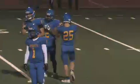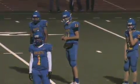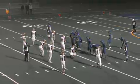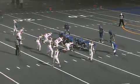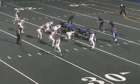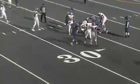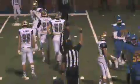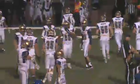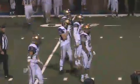Third and 6 situation here for the offense, trying to avoid a three-and-out. Joyner in motion. Joyner's going to get the handoff around the edge. Rasheed Joyner is going to be short of the first down. Going to be 4th and 3. Rasheed Joyner losing his shoe on that play. Now Bremerton's going to have to punt.